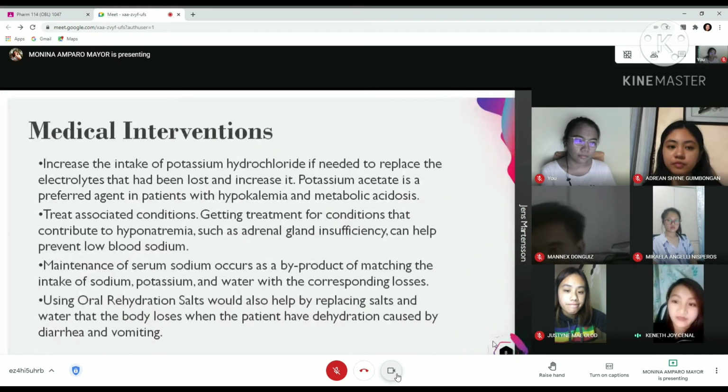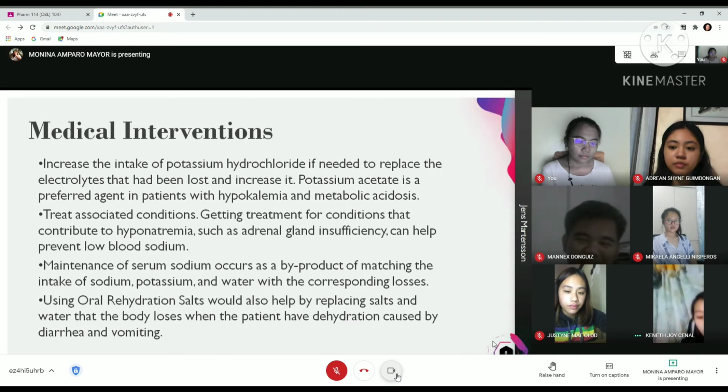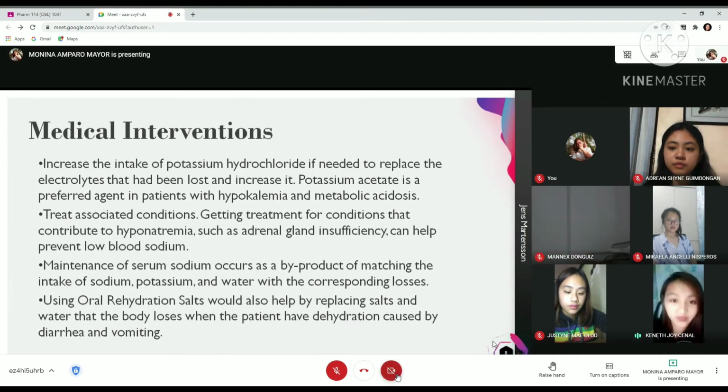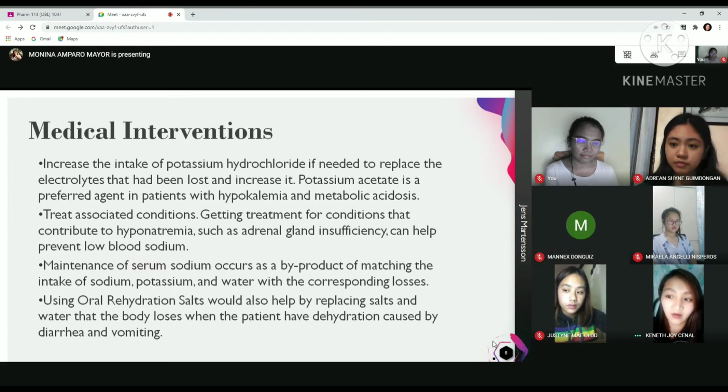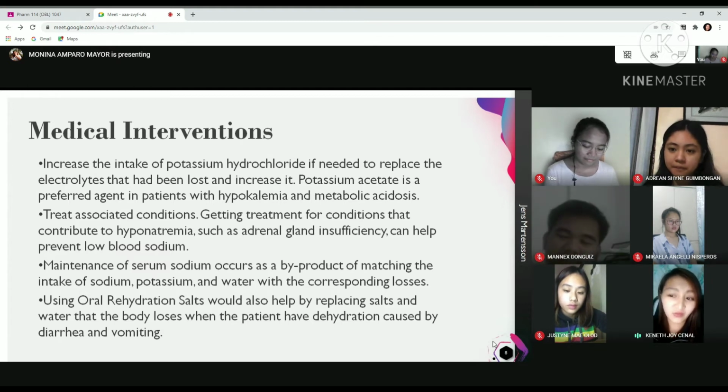For medical interventions, it should increase the intake of potassium hydrochloride if needed to replace the electrolytes that had been lost. The potassium hydrochloride is used as a medication for treating and preventing low blood potassium, or hypokalemia. It is given by slow injection into a vein or by mouth.